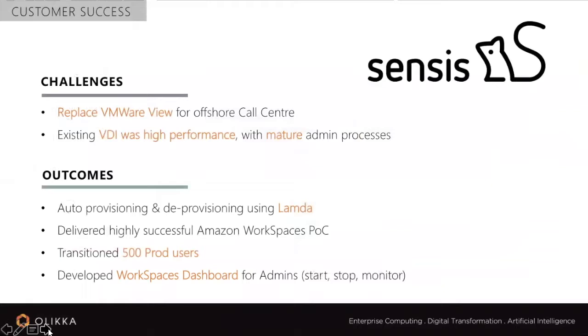So I'll now take you through some of the case studies and projects that we have already run and completed using Amazon WorkSpaces. One of the first ones I'd like to share is the Census one. Census were already running VMware View solution for the offshore call center partners. And it was running quite well. And the challenge there was to either match or provide better performance as far as users needed to run the applications and conduct business processing applications.